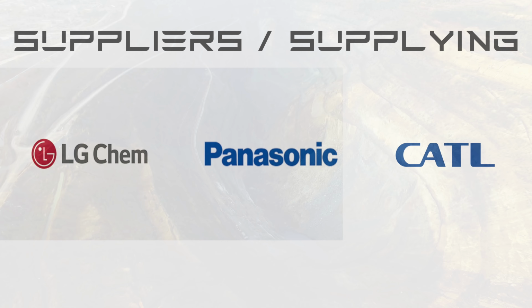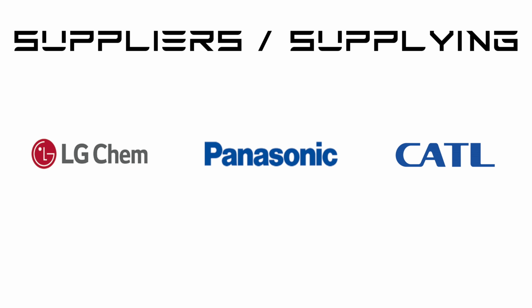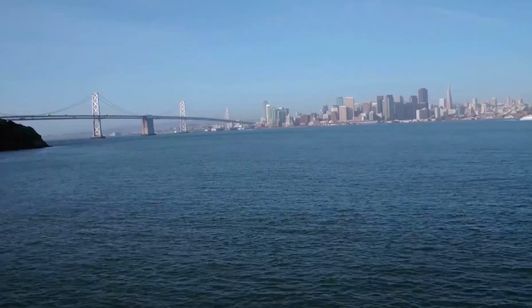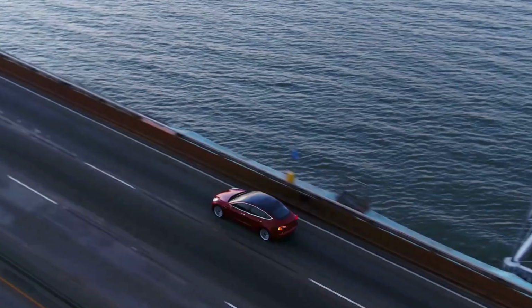We know that Tesla works with Panasonic, LG, CATL to source batteries from them. So the question has arisen of how those partnerships are going to work and evolve if Tesla is designing and manufacturing their own cell. And I think this is answered by what we spoke to earlier with product differentiation. Tesla is going to need all the batteries they can get their hands on.